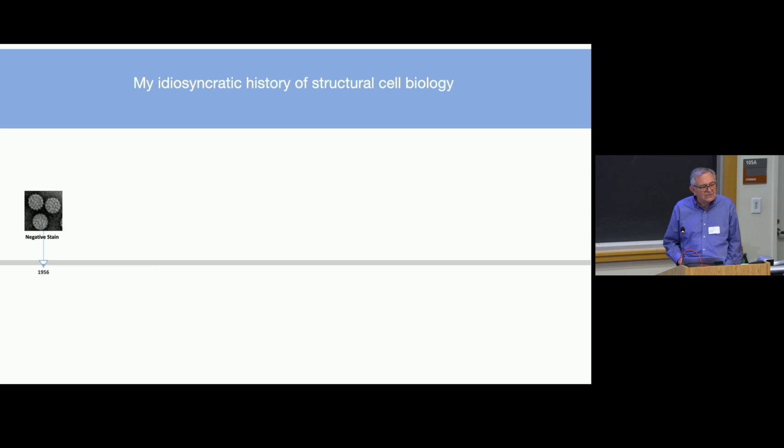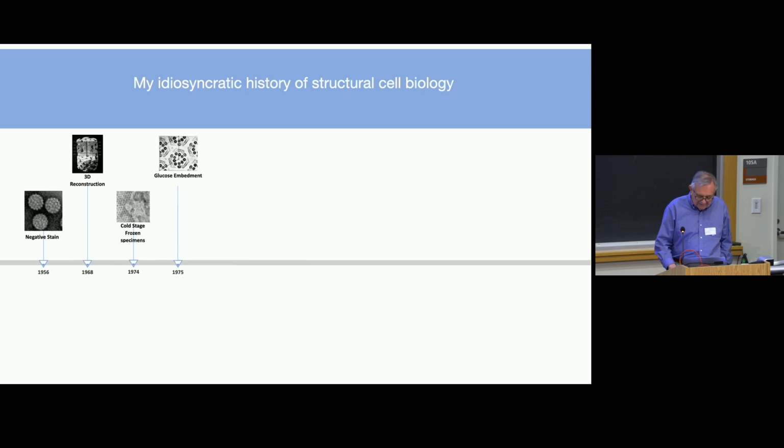I think one of the first things was negative stain, which made a huge difference to how people could see things, because you could see molecular structures, albeit in projection. And then, of course, 3D reconstruction. And then the cold stage that people have mentioned, and of course then what Bob Glaeser and Ken Taylor did, and then the glucose embedding, and then SPIDER, the first single particle software. These are the advances that I said wow to.